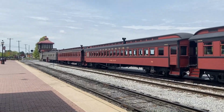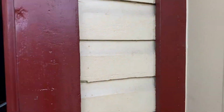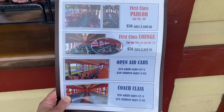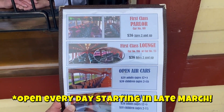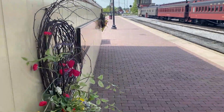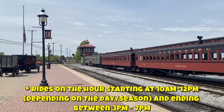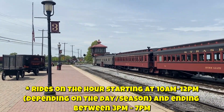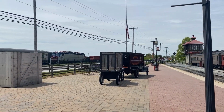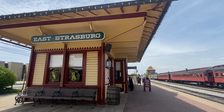So, about the hours of the Strasburg Railroad. Their hours do vary depending on the month of the year, the season, that sort of thing. Right now in January and February, they're open only on weekends, but starting in late March, they'll be open every day of the week. So that's pretty exciting. Specifically, on most days, the train rides are offered on the hour, starting at 11 a.m. and ending about 2 or 3 p.m., again depending on the season. During peak season in the summer, their first train ride will be at 10, and then on the weekends, the last one will be at 7 p.m. A lot of those are the special trains. They offer those at 7 p.m. as well.